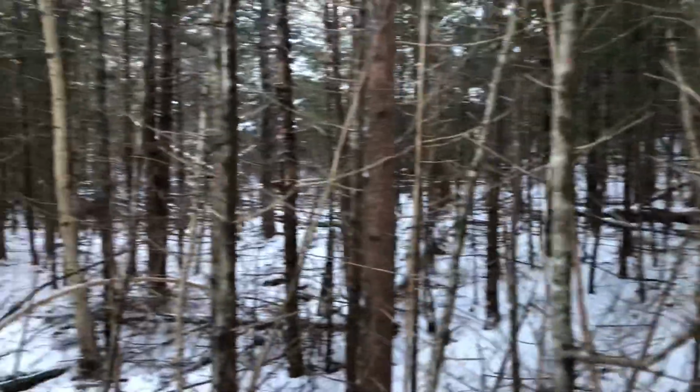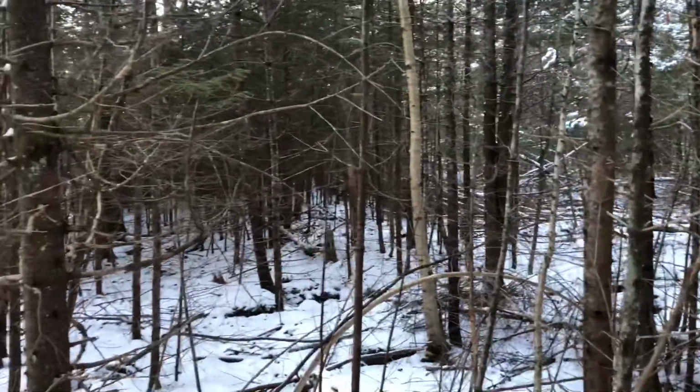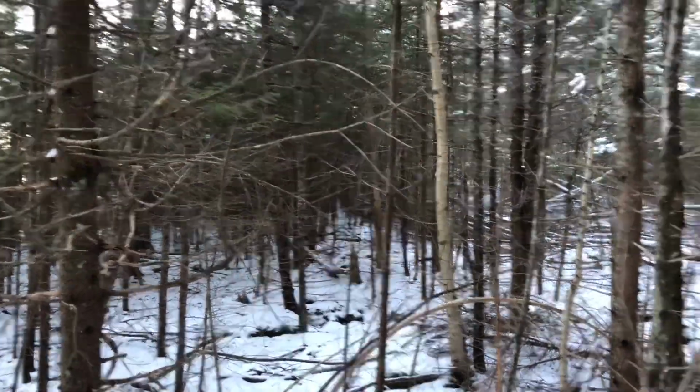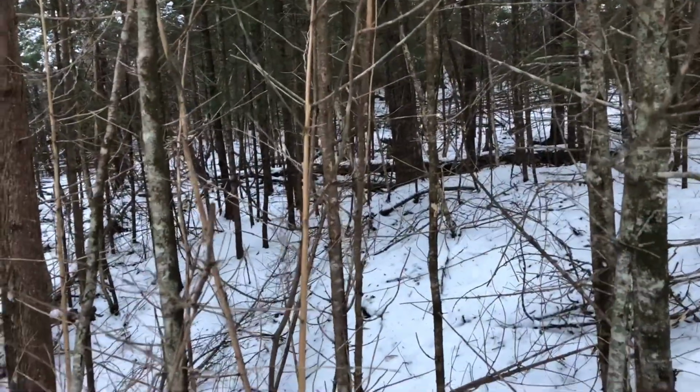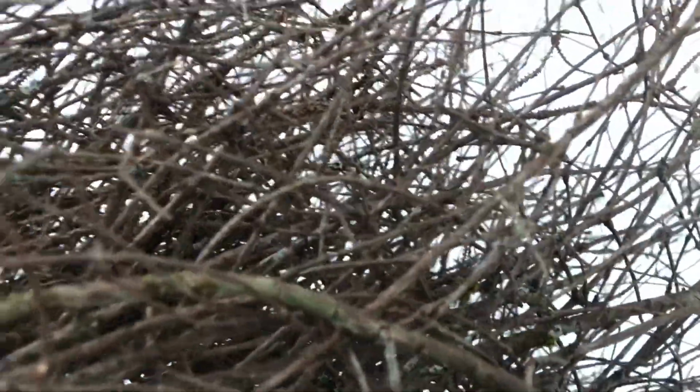The understory in here is just loaded with dead twigs. Not a lot of standing dead, but there is some standing dead small stuff in here. Which is just beautiful. You just break it off. No tools. You can get twig bundles galore.